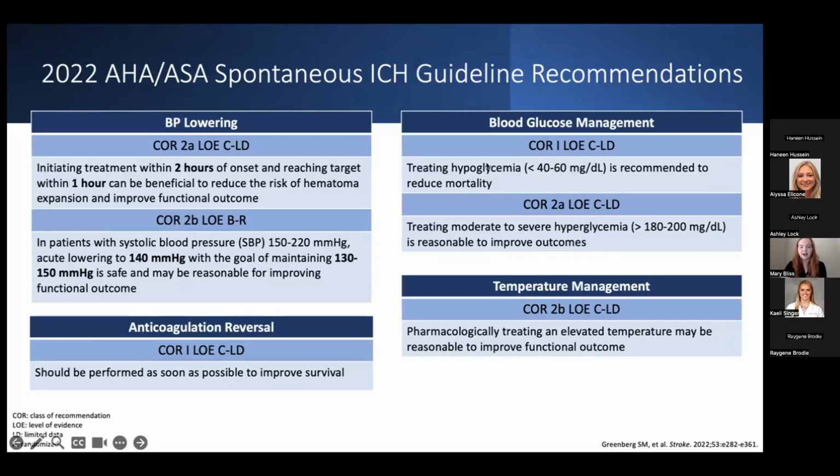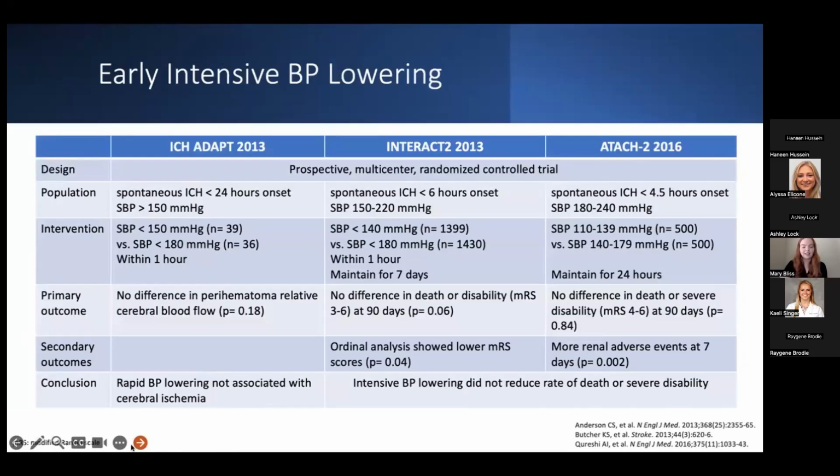So overall, we don't really have prospective RCTs looking at our ICH patients for blood glucose management. We really just have some observational data to suggest that hypo or hyperglycemia can worsen outcomes. For temperature management, fever can worsen outcomes. However, actually treating a fever hasn't really been shown to improve outcomes. So we again only have a lower level recommendation that treating a fever may be reasonable. So overall, blood glucose and temperature management are really areas where we need a little bit more research. And there isn't a specific blood glucose target or a specific temperature target or really any specific medications that are actually recommended.